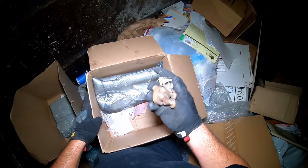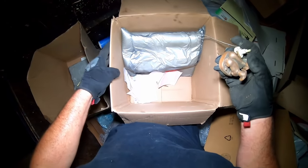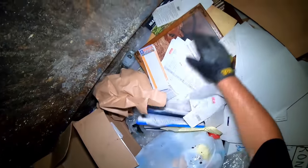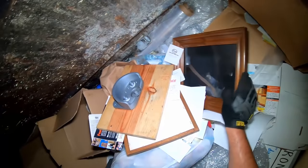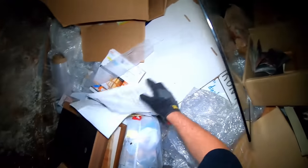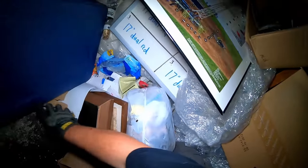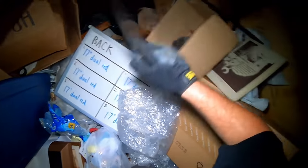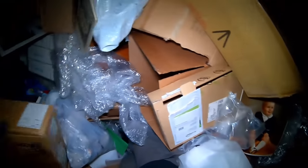It's a whistle. Be a couple wiener dogs. Little screwdriver thing. My wife told me to stop bringing picture frames home. I bring them home thinking she could use them and she don't want them. So. All right.